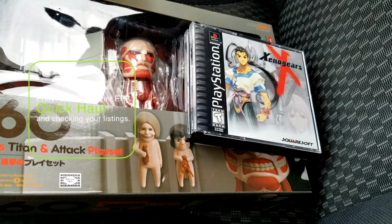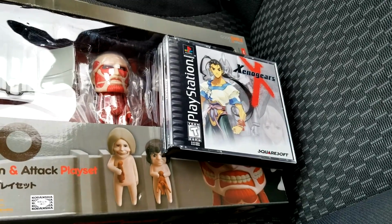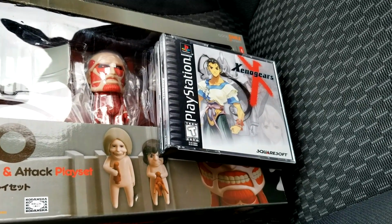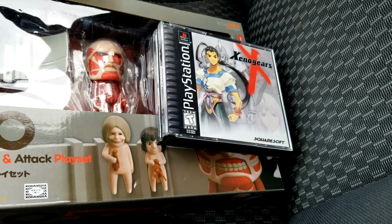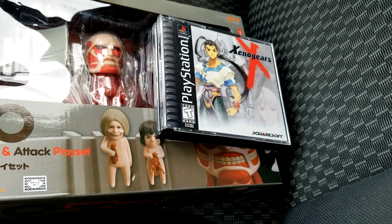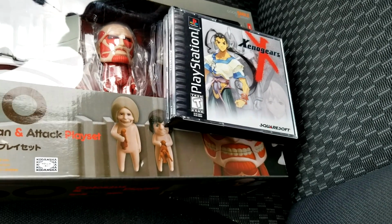I got this Xenogear PlayStation Black Label game. It goes for around 50-60 bucks. It depends, but this thing has no scratches and looks like they just opened it and used it once, because the instructions are in good condition.